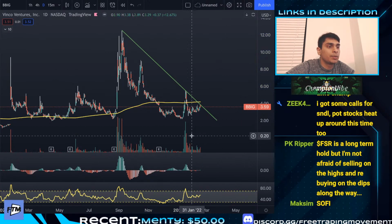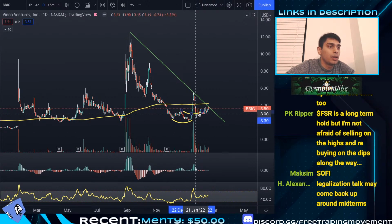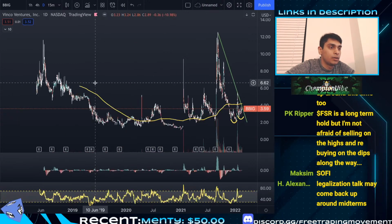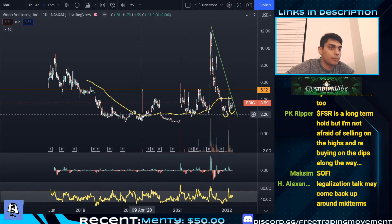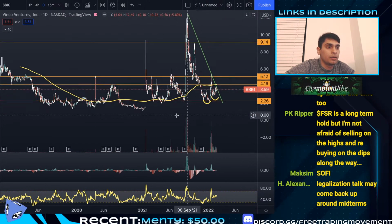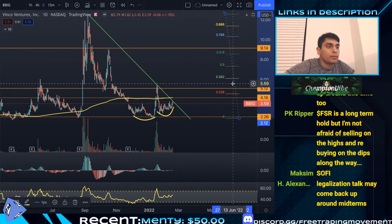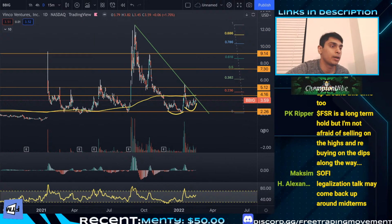If you look at it like this, then it's pretty close to a dragon pattern, I guess. We got a first low and a second low. So let's just take a new, fresh look at BBIG. All right, so if we look at it like this, that's how I'd look at it. All right, these would be the levels.